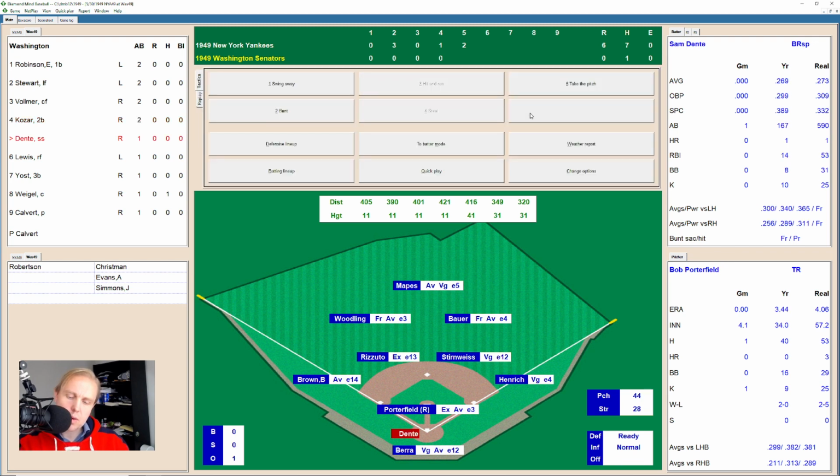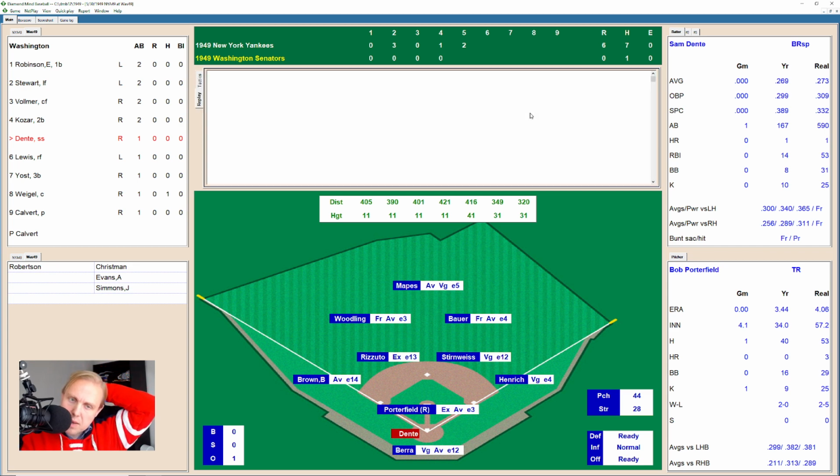Ground ball over to Brown at third, drops it momentarily, picks it back up, throws to first for the out, 1 away. Here's Sam Denti who takes the ball. It's high and inside on Denti. It's 2-0. There's ball 3 outside. 3-0 the count. And there's a strike. 3-1 on Denti. It's fouled away, and it's a full count on him. He goes the other way, and Bauer grabs that over and right for the out.